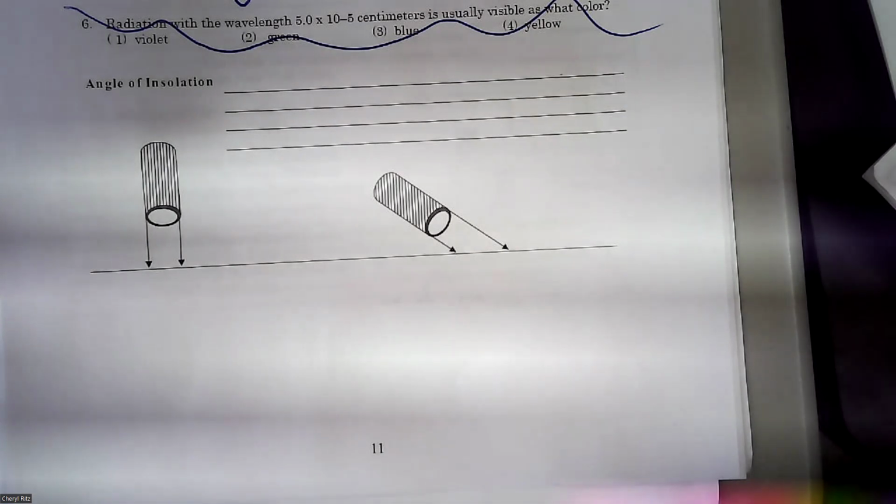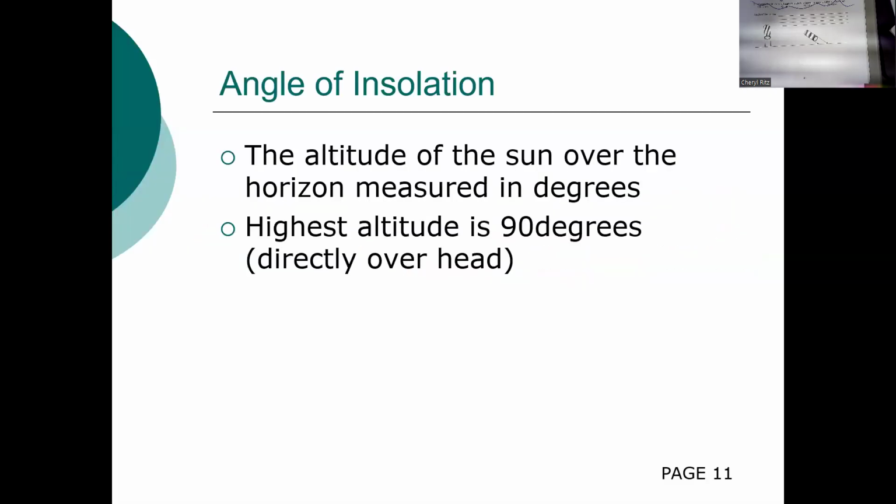It's there at the bottom of page 11. If you don't already have that out, let's pick it up right there. So just a reminder that the angle of insolation is the altitude of the sun over the horizon measured in degrees. Go ahead and add that in. Second bullet does say the highest altitude is 90 degrees, which is directly overhead.